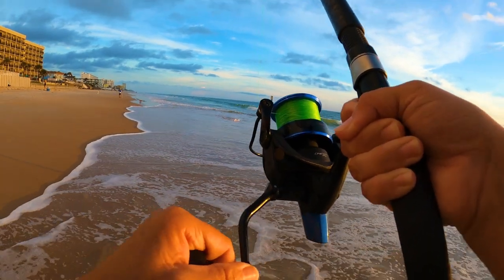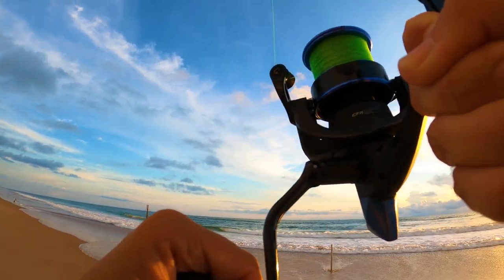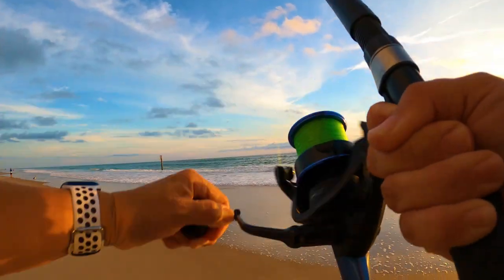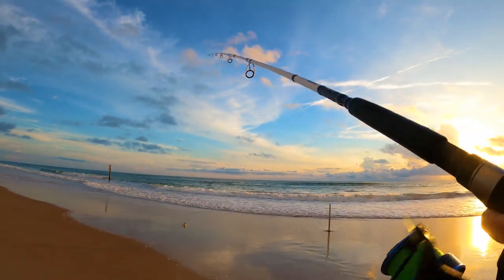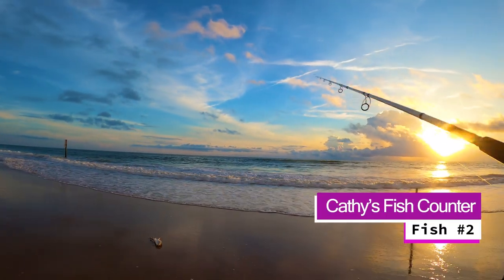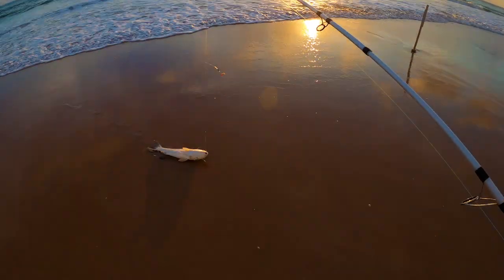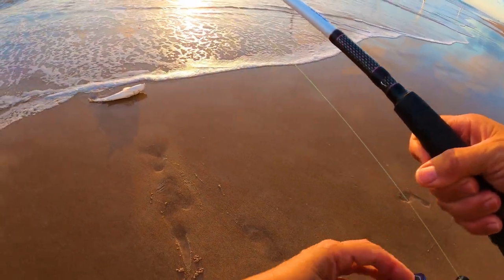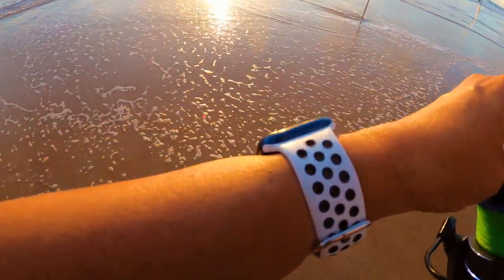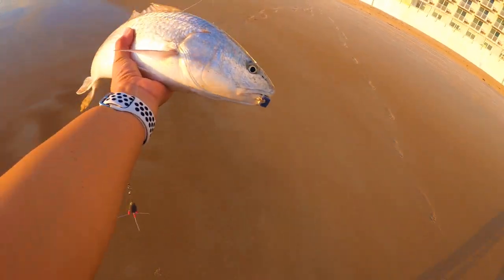Oh, come on, come on. Out of the wash. Yeah. Yes. I got a redfish. I know. Yes. Oh my gosh. Look at this guy. Oh, that's beautiful. Okay, I'm picking him up. I don't want him suspended by his gills. Oh my gosh. Look at this beautiful redfish.